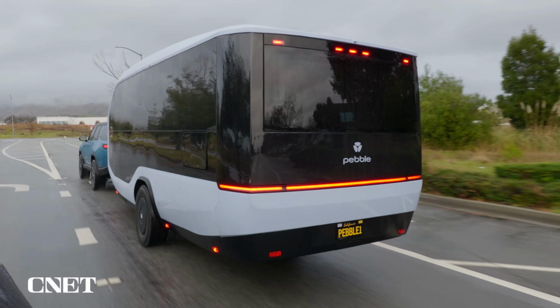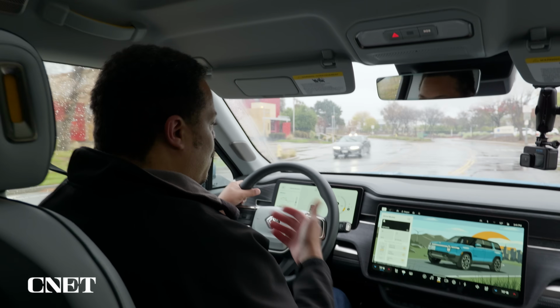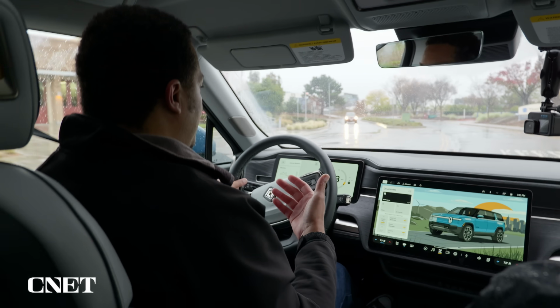Feels like the trailer is heavier. It doesn't feel unnaturally heavy, like it's dragging me back, but it does feel like it's put on a couple of pounds. I think that in most situations you'd want to keep it in that automatic mode where it's actually helping you out and regenerating as it sees fit using its intelligence, and you get a better overall driving experience.